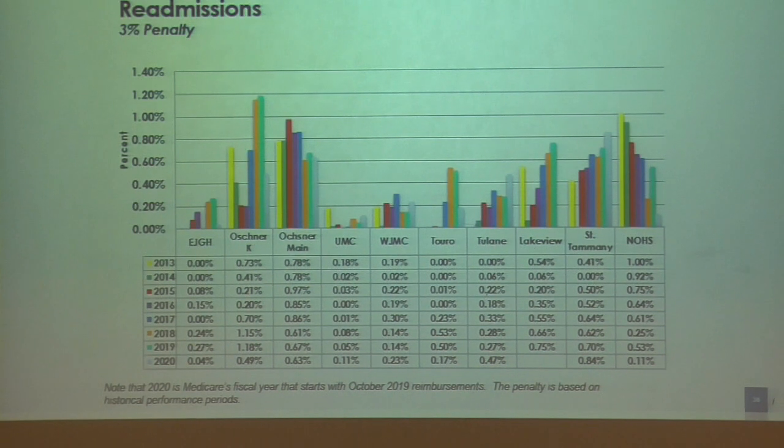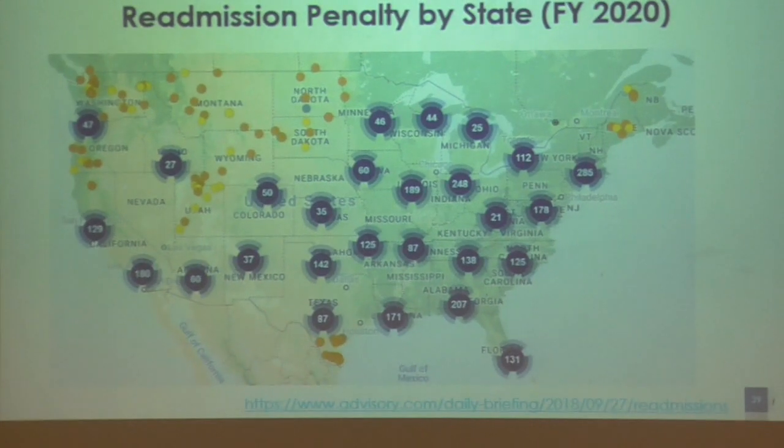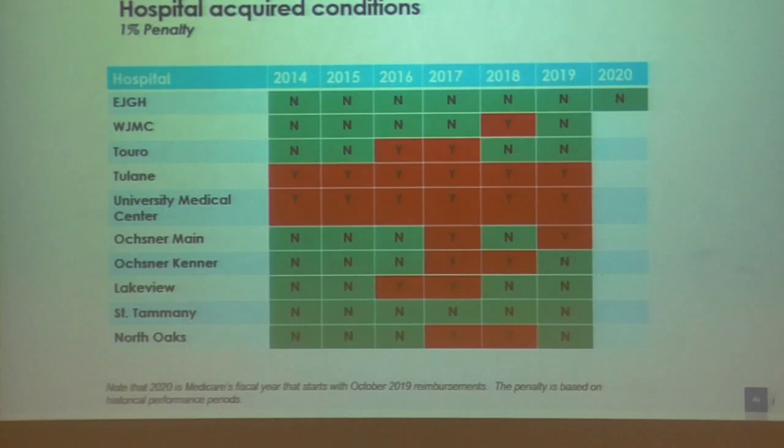handling those patients. When you look across the state, this is the number of hospitals that got penalties for readmissions. So in Louisiana, 171 hospitals joined us in a slight penalty, right? So nobody's really getting out unscathed. There are lots of hospitals getting this penalty, and I think that was as designed by CMS.